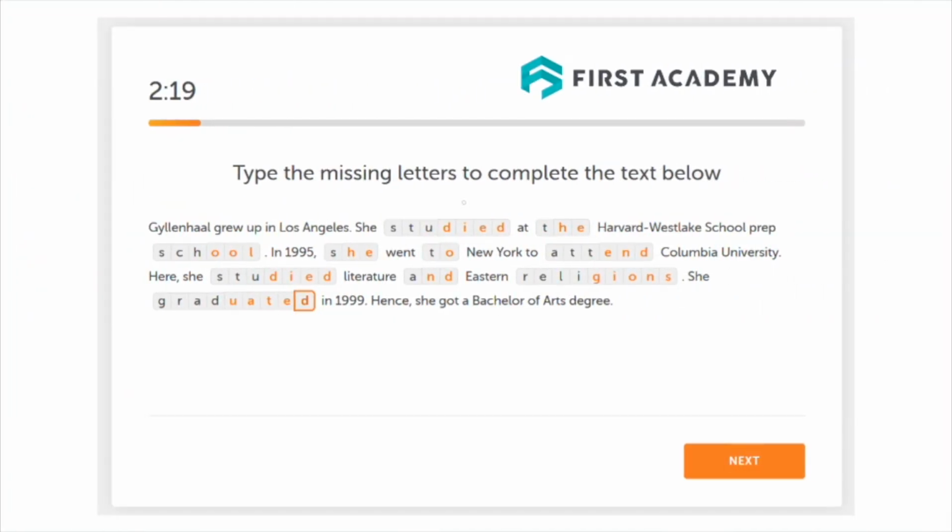So you have studied, where they're looking at the tense. Again, studied. Religions, they're looking at singular and plural. Then they're looking at the present tense. Graduated, because we are talking about in 1999, and everything is in the past tense.